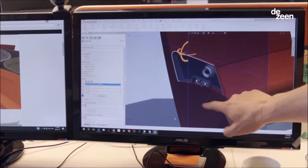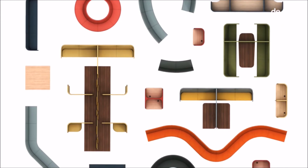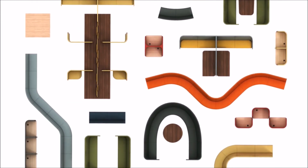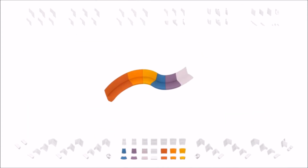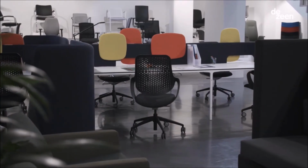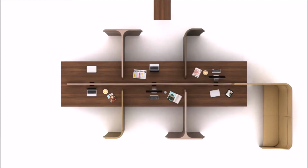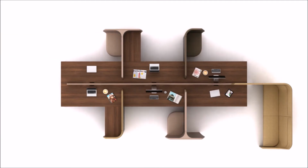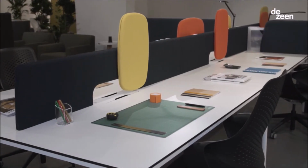Atom is a holistic furniture system designed as a collection of components that can be combined together in almost endless ways for all types of working and public environments. Atom covers seating, tabling, and screening. All of those elements can connect to every other element, and it enables so many different types of working environments to be created.